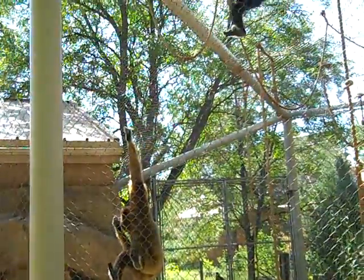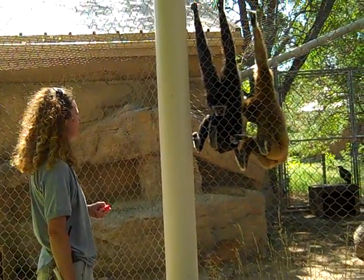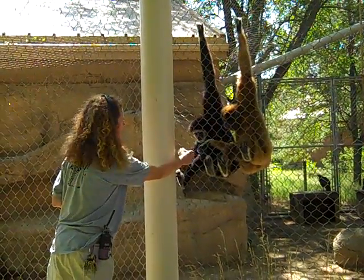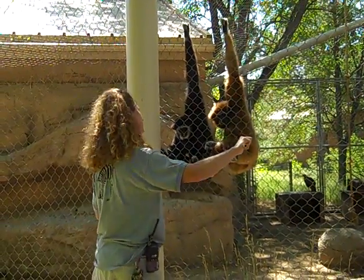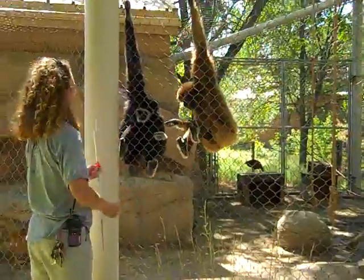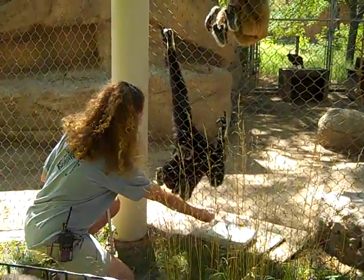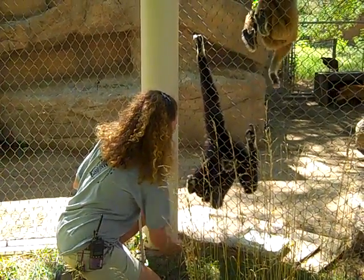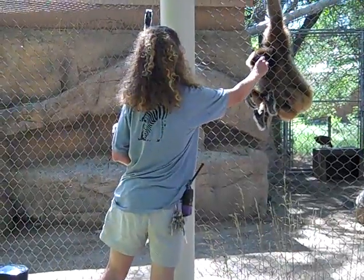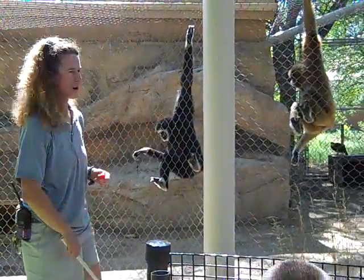Let them finish their carrots for a minute. Try again. It's the first time Rocket hasn't sat on the scale. I don't know why it's different today. There's a fly or a bug on there that bothered him. Open. Flies have really been bothering them. You see her swatting at some of the flies right now.